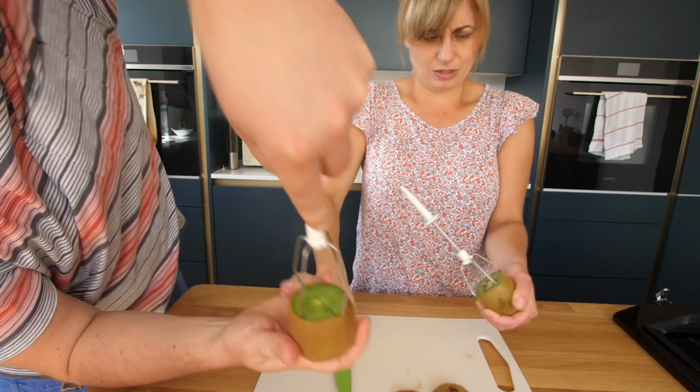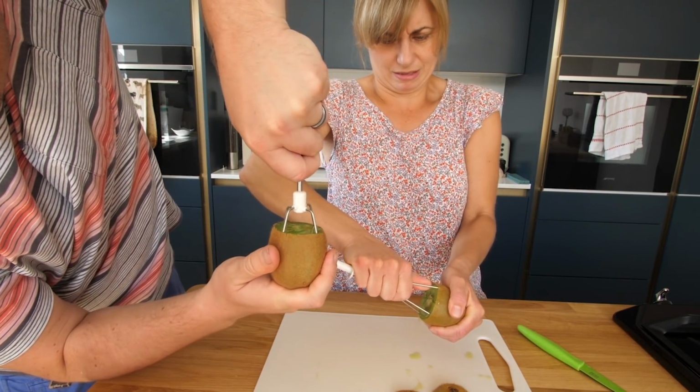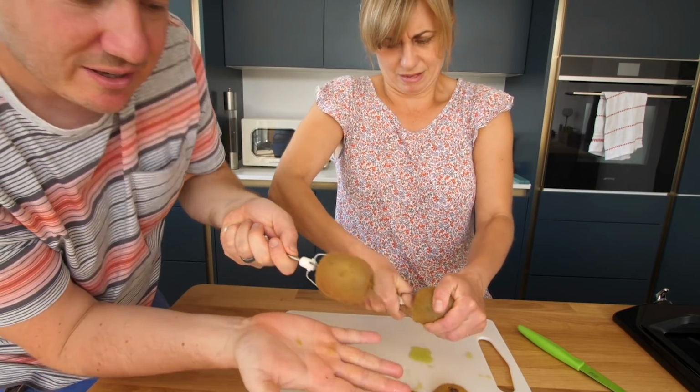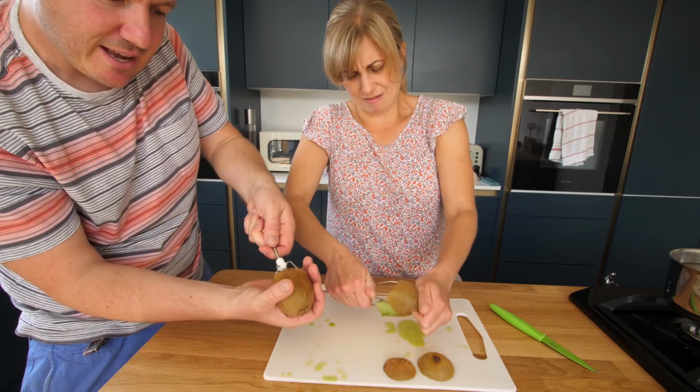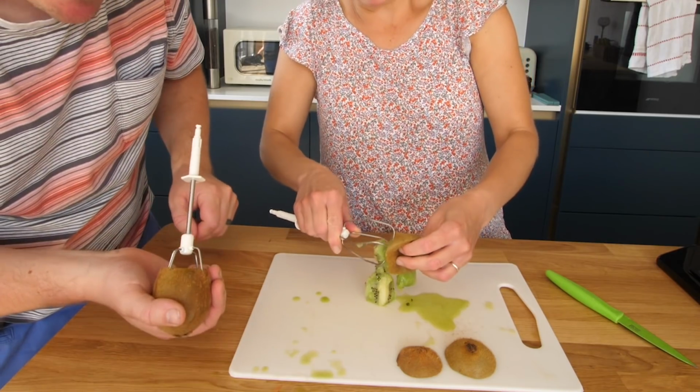I'm going to go like that so people can see. Ready? In. Oh, wow. Yeah. And then it's going to just come out. I can feel it at the bottom. And then you twist it. That's working, kinda. Is it supposed to segment it? Look, it's come out.